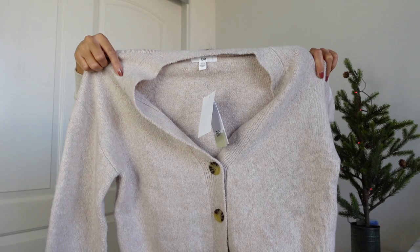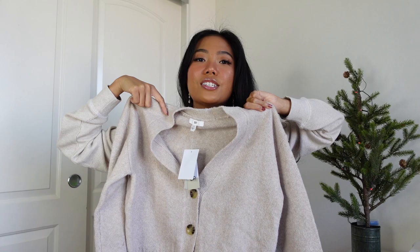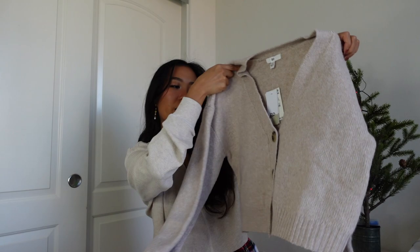It's not completely beige, there's a lighter beige and then a darker one, and I am loving it, guys. When I say this is literally the softest cardigan I own, it is 100% the softest cardigan I own right now. So it is this crop cardigan, and then it has buttons going down. It has a really low v-neck to it, so you can definitely wear it unbuttoned or buttoned, whatever floats your boat. No one's judging. Do you, boo?